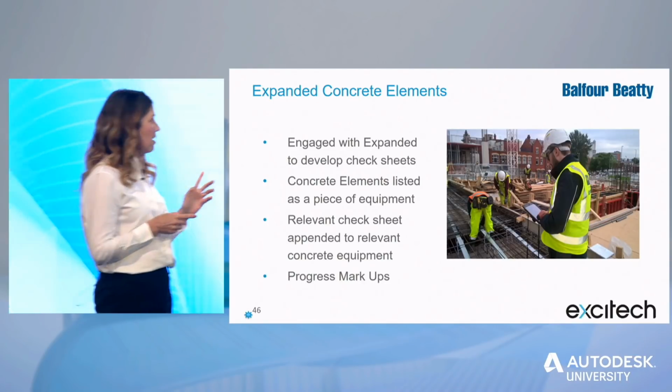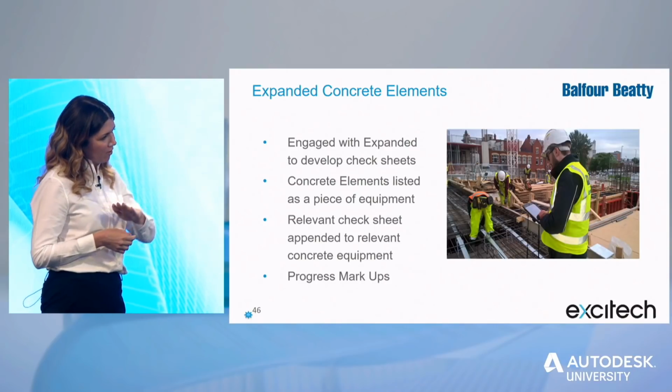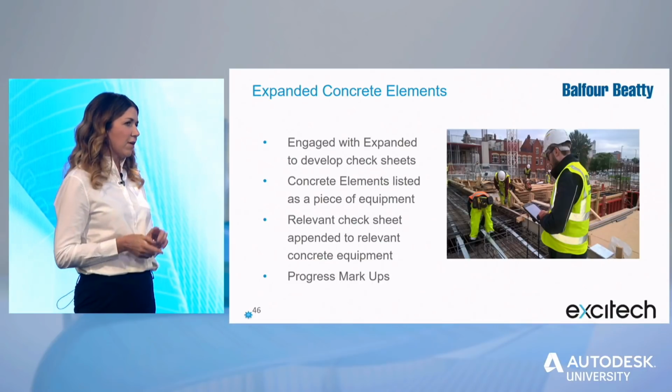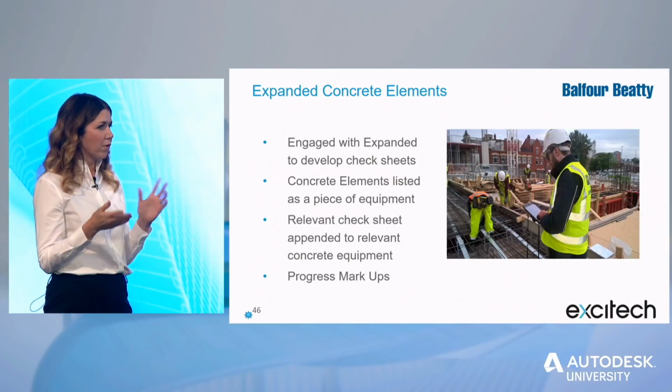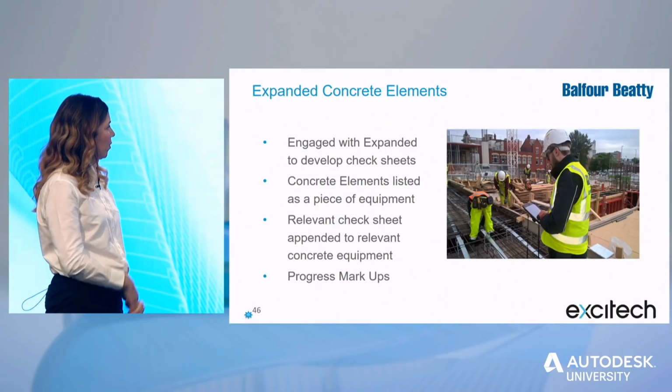So what we did was we listed all of the concrete elements, very similar to what we did with the permits, under equipment. So we had concrete elements, and then we'd list them, so liner walls, columns, etc. And a relevant check sheet was then appended to those particular types of equipment. So pre and post concrete checks, etc. There were a number of others assigned to each piece of equipment.